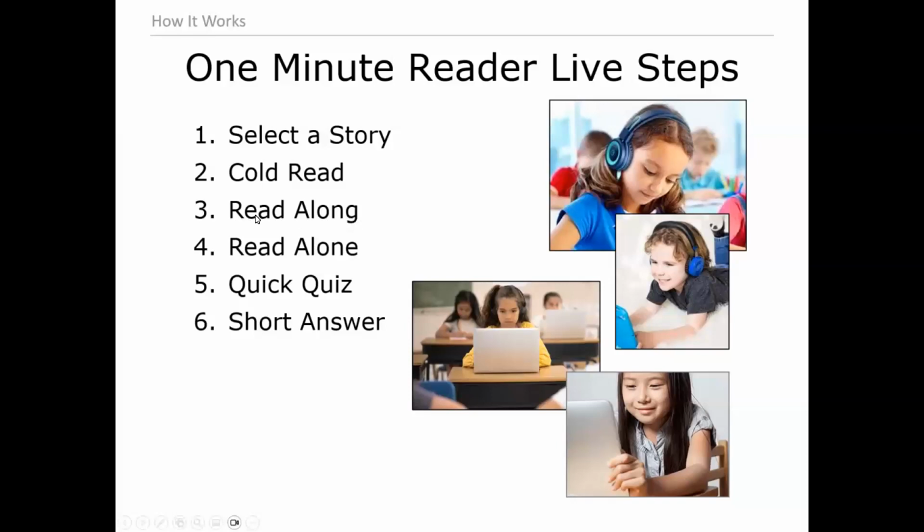And so they would read along with the narrator and read the whole story. And they could do that a couple of times. You can set the number of read-alongs, and I'll show you how to do that in the demo. The read alone step is when they're practicing. So that repeated reading comes in where they get to read alone a bunch of times and improve their score on their words per minute. And then when they feel ready, they move on to the quick quiz and the short answer.